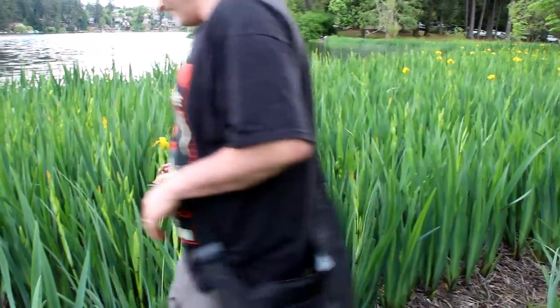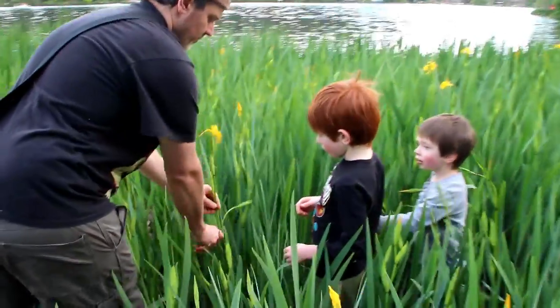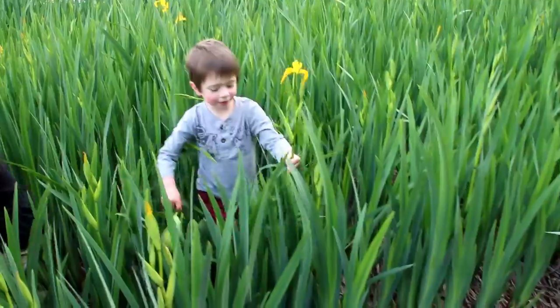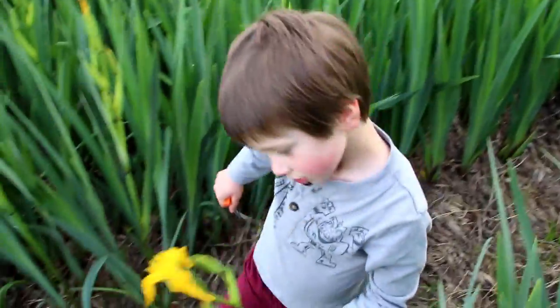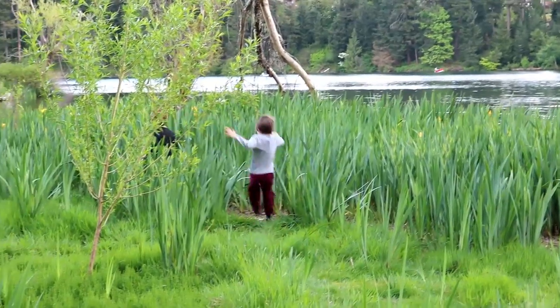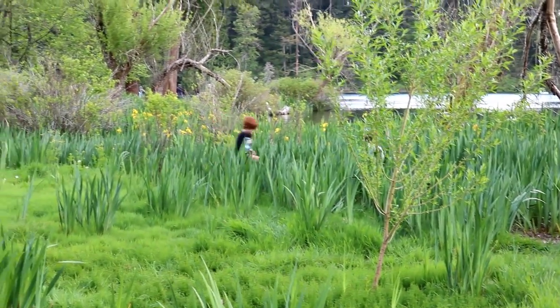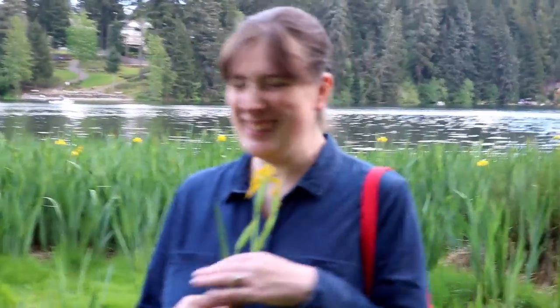Oh, here's one. I don't know where it went. It was here. I think it's just up here. I think they're magic. They have to grow into that. You got one. They like it here. Yeah. He gave me the flower.